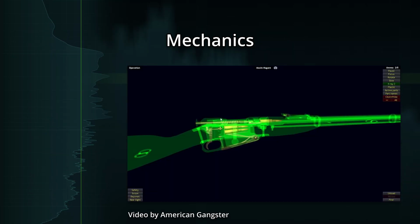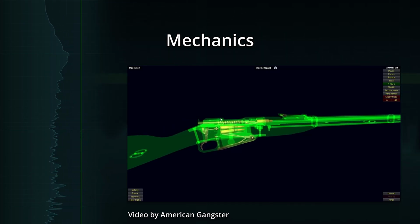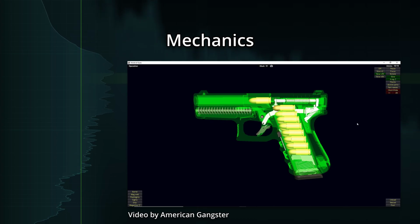Manual guns, like bolt-action rifles, are the simplest. Pulling the trigger just makes the firing pin hit the cartridge. While this action produces a sound, it's negligible compared to the gun's actual discharge. Semi-automatic pistols are a bit more interesting.